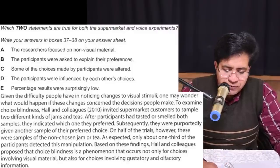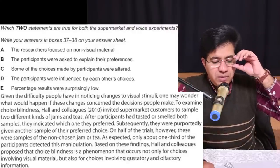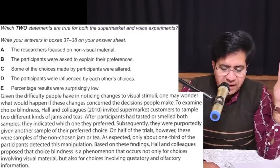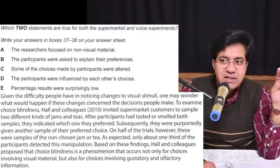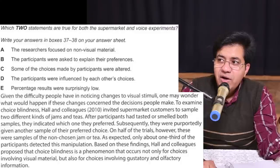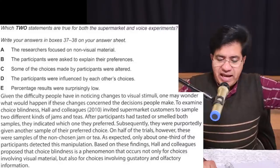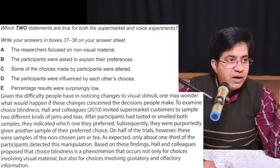The researchers focused on a non-visual material. Yes or no? We have to select one now. Option B. The participants were asked to explain their preferences. Option C. Some of the choices made by participants were altered. Altered means changed. They selected a jam and then they changed that jam. So, C is the right answer for the first one.